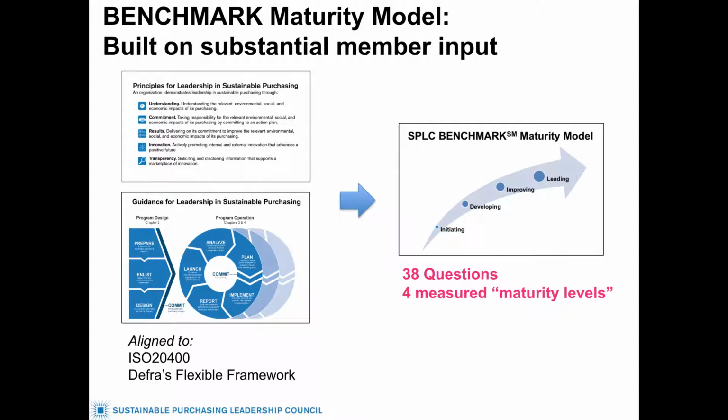So what's the maturity model? The maturity model is a set of questions, 38 as a matter of fact, and these questions are all about best practices within sustainable purchasing. And within those 38 best practice questions, there are 4 measured maturity levels. Now, where did these come from? The SPLC Benchmark Working Group is the governing body that has essentially prioritized these 38 best practices.